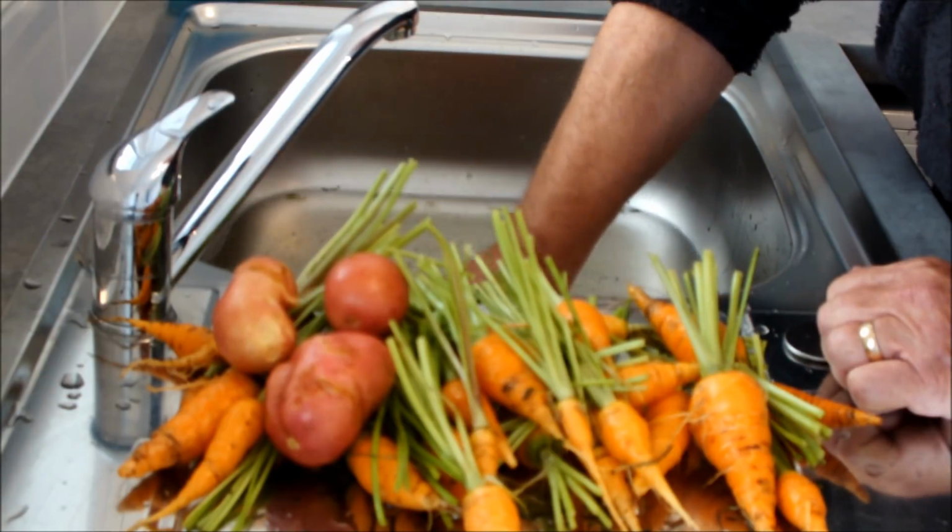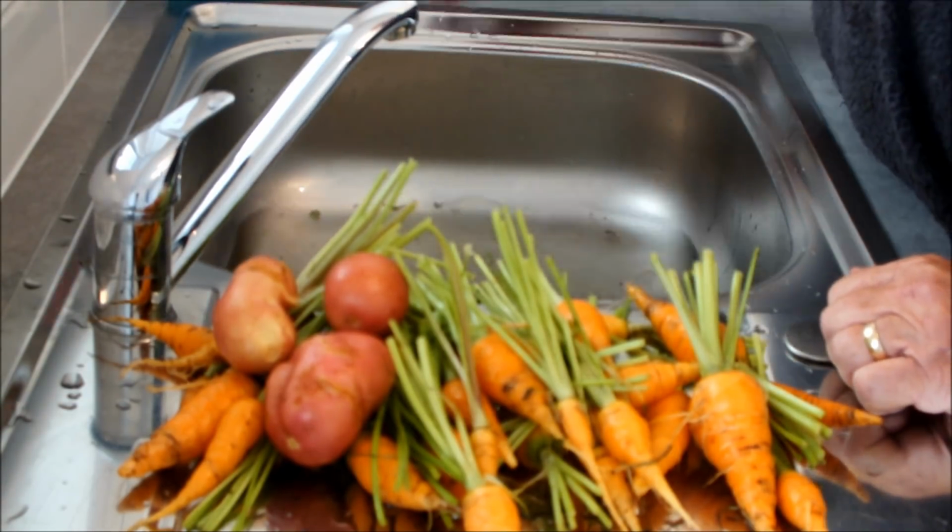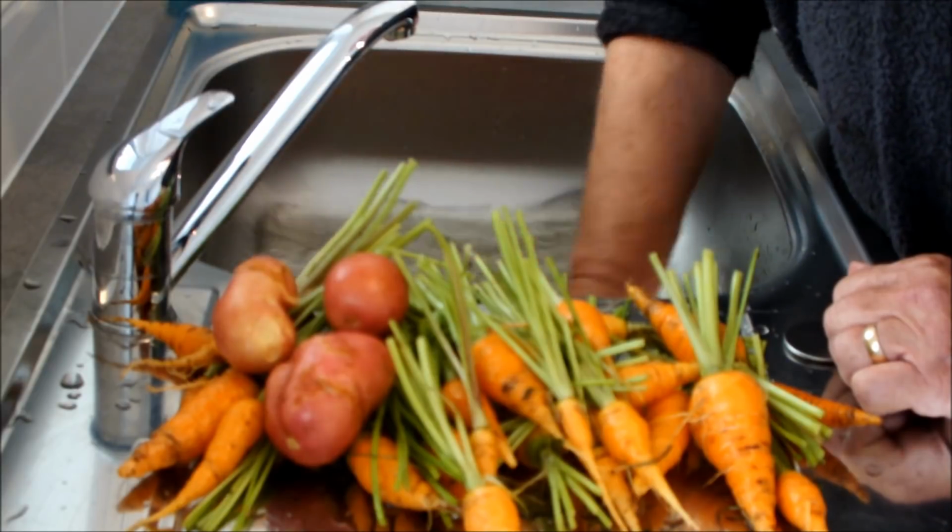Right, let's get this tidied up and put this veg on the veg rack.